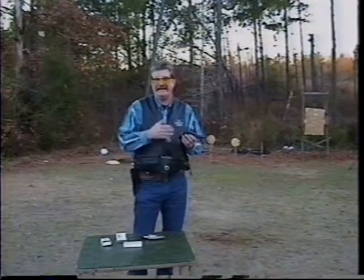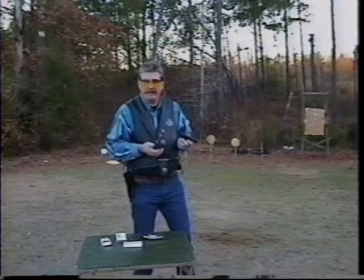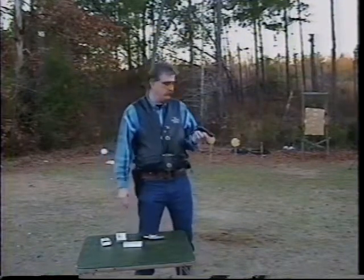This Beretta is a very nice package. It seems to be very reliable, seems to be pretty accurate, and of course realize we're not talking about 50-yard guns here. We're talking about guns that would primarily be used for defense up close and personal.